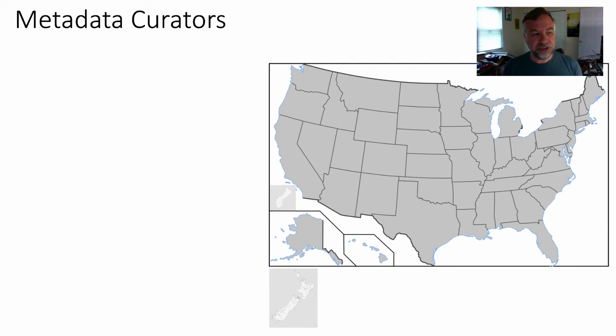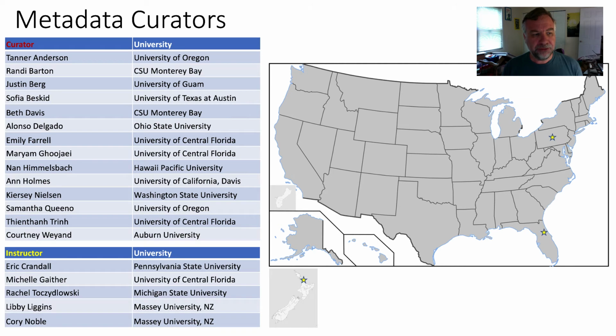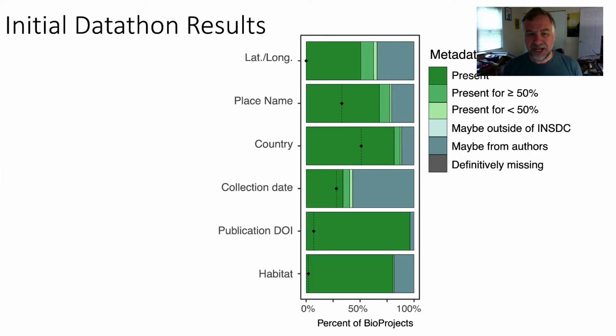In the summer of 2020, with travel funds that couldn't be spent due to the pandemic, I recruited 14 students who had lost income or research opportunity and paid them to find some of these missing metadata. We are still analyzing the data, but here you can see the results.